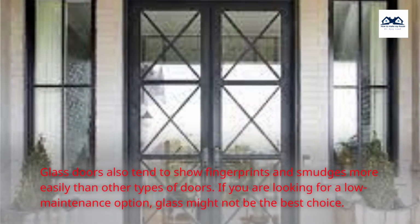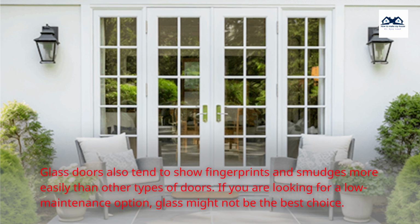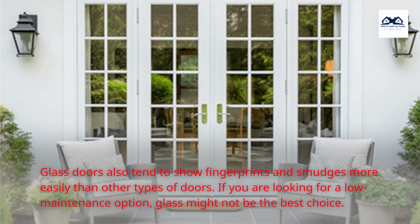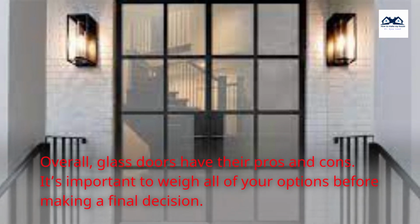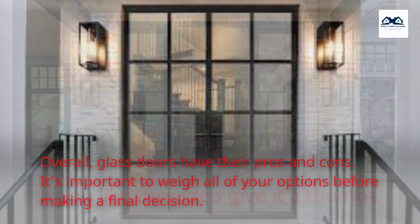Glass doors also tend to show fingerprints and smudges more easily than other types of doors. If you are looking for a low-maintenance option, glass might not be the best choice. Overall, glass doors have their pros and cons. It's important to weigh all of your options before making a final decision.